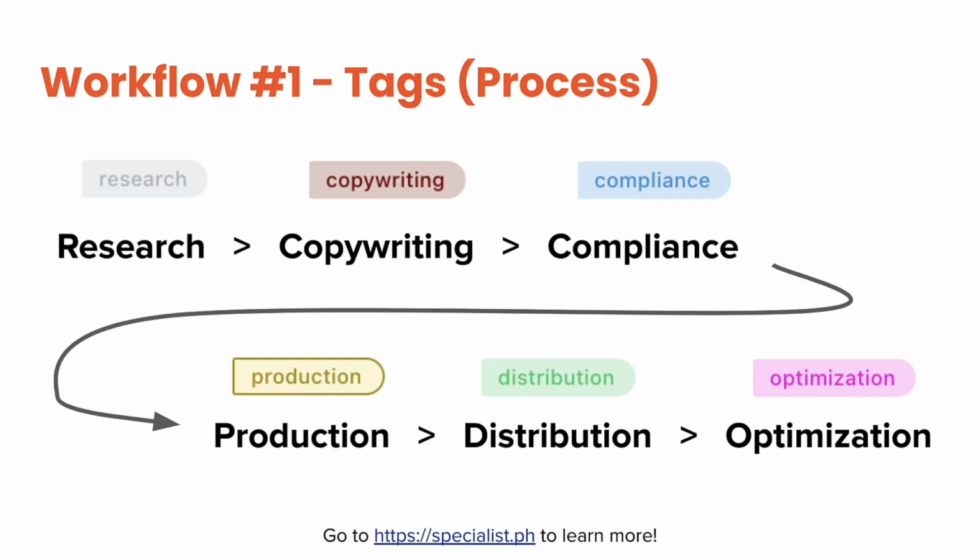So workflow number 1, getting right to it, are tags. This is the procedural workflow. And I like to use this as tags inside of a project management software, and I'll showcase that to you here in just a moment. But this is the workflow that I like to go through with my marketing teams. We have a research phase, we have a copywriting phase, there's compliance, there's production, distribution, and optimization. Let's go through each one of these just briefly here really quick.